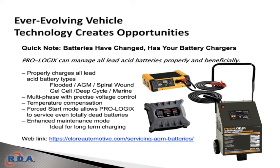A spiral wound battery is just a variant of an AGM battery. These batteries are very sensitive to voltage. So what we have to do is precisely control voltage when we're servicing those batteries, or we're running the risk that we're going to damage those batteries. With our Prologix line of professional battery chargers from Solar, we can service all lead acid battery types, flooded, AGM, spiral wound, deep cycle, marine batteries, and service them effectively and efficiently.